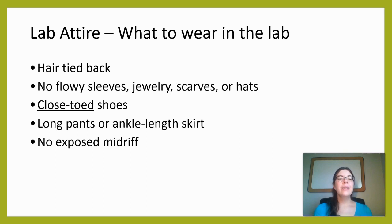So a few things we want to think about is basically how can we minimize chemicals coming in contact with ourselves? And also, how can we minimize accidents or things getting knocked over? So if you have long hair, you want to make sure that it's tied back and out of your way. This way we don't have any chemicals get in your hair if you lean over your lab bench, or catch on fire from using something like a Bunsen burner.